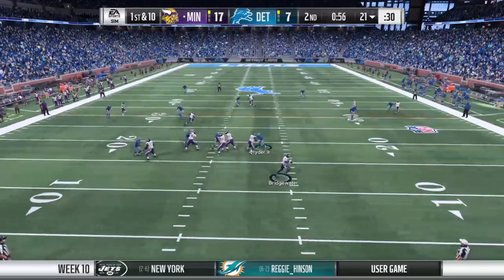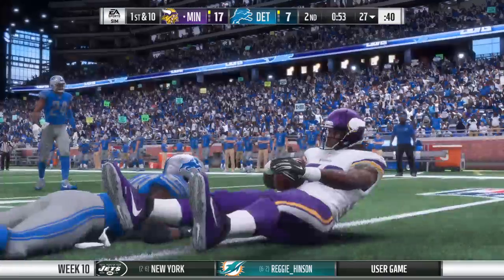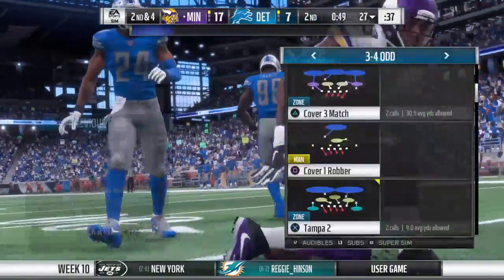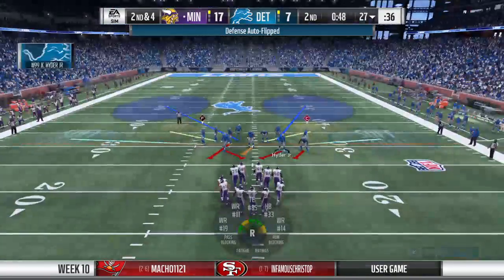First down, Bridgewater. He's going to flip one out here to his running back. And they'll bring him down at the 27-yard line. It's a gain of 6 on the play, and that'll make it a second down.